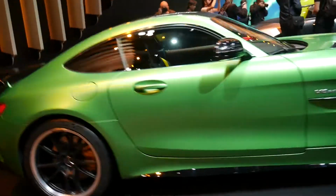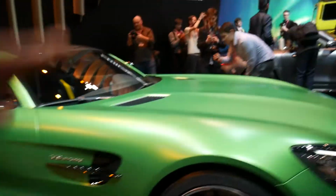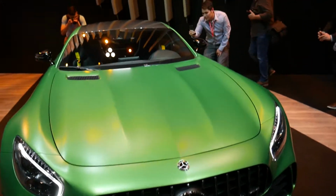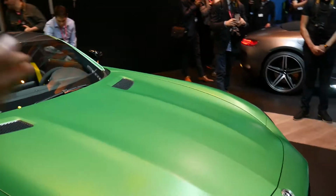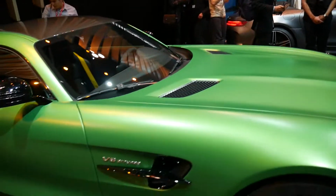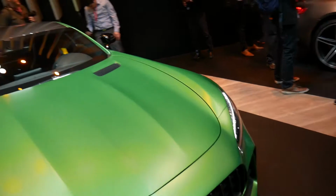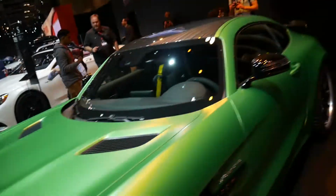Sorry, brother. Look at the size of it. Beautiful. The green color on her is amazing. The front badge. The great huge bonnet. Crazy size of it. We have a few friends that are picking this car, so I can't wait to see this thing in person. Everybody's going crazy with this car.